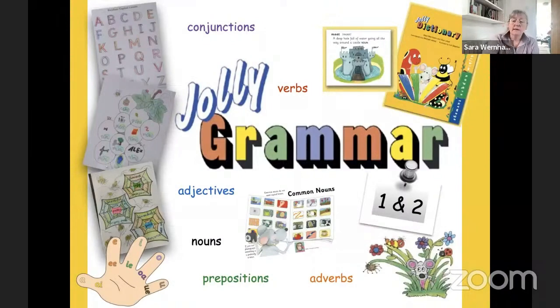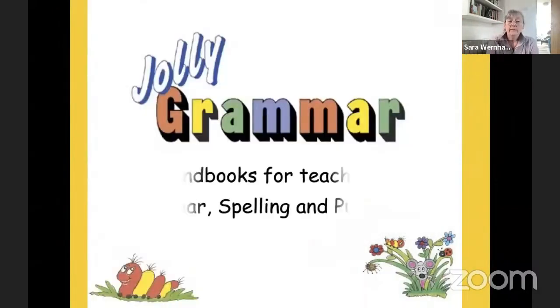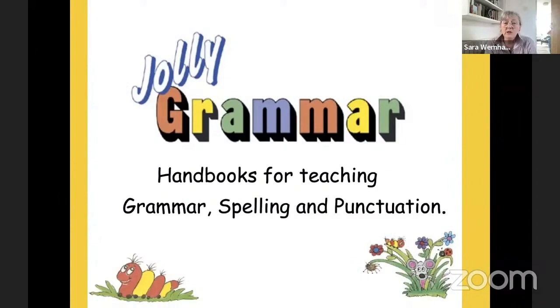As I say, the two sides work together. The strapline is handbooks for teaching grammar, spelling and punctuation, because we see it as a whole. We don't see it as two strands that never meet, because they're not. They all come together to allow the children to be masters of the language for speaking, for reading, and for writing, because we want all those three elements, not just one or two of them. That's why there's a lot of overlap, and revision of spelling and grammar on both sheets.